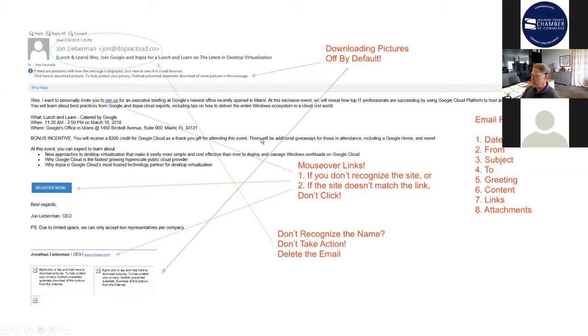Of course, the content, the links, all of those, you should mouse over those, make sure the domains make sense to you, they point to the right area. Like this itopia.com down here is coming from a different address than the itopiacloud.co. Now, it just so happens that that's actually one and the same company, but that could have been totally different. That's a dead giveaway.